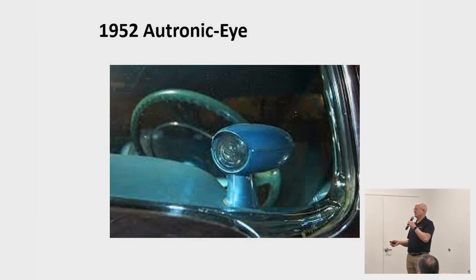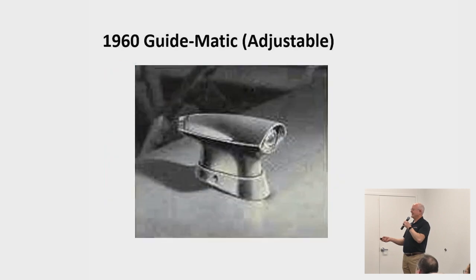This is very early, so it worked about so-so. If it was raining out, sometimes it would pick up light reflections in the water and activate it falsely. There was no way to adjust the sensitivity on the early ones. In 1960, they adopted it, called the Guidematic. Had a little adjustable knob on the back so you could adjust the sensitivity depending on the driving conditions. Made it a lot more friendly to use.